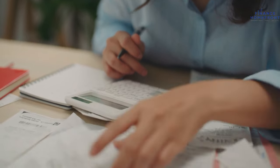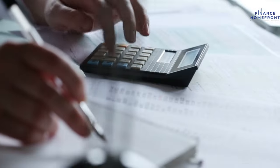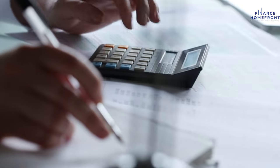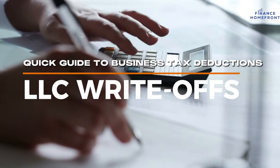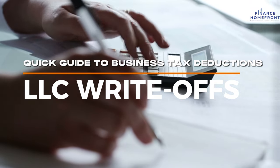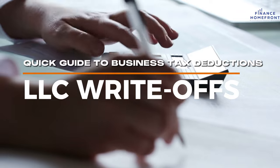Your final tax bill can only be determined by your tax professional. Remember, the more valid deductions you claim, the less tax you'll have to pay. We'll give you a quick guide to business tax deductions and LLC write-offs, so you will have a good idea when you talk to your tax professional during tax season.